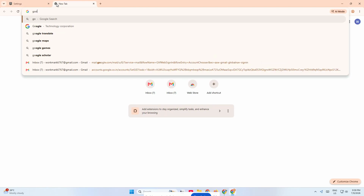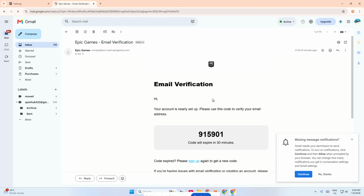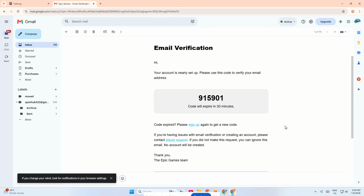If you don't see it right away, don't worry. Sometimes verification emails can take a few moments to arrive, and they may also end up in your spam or junk folder, so it's always a good idea to check there too.